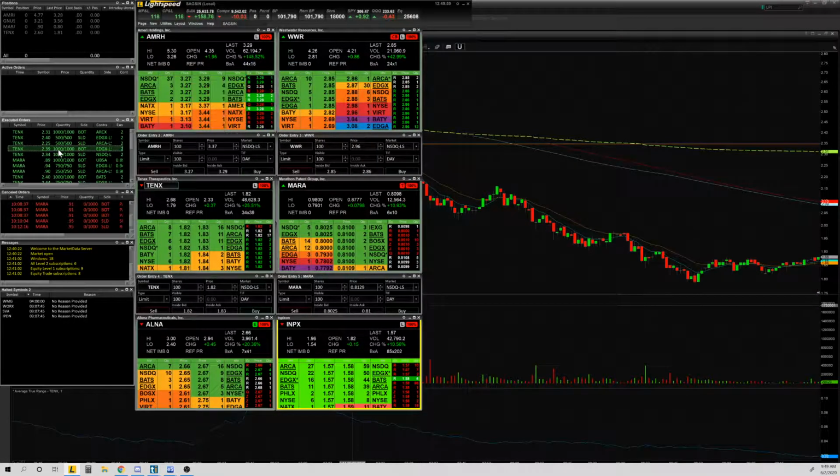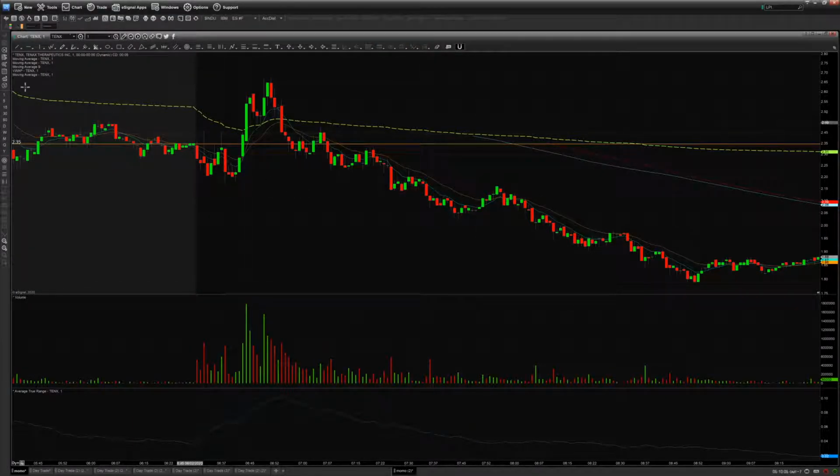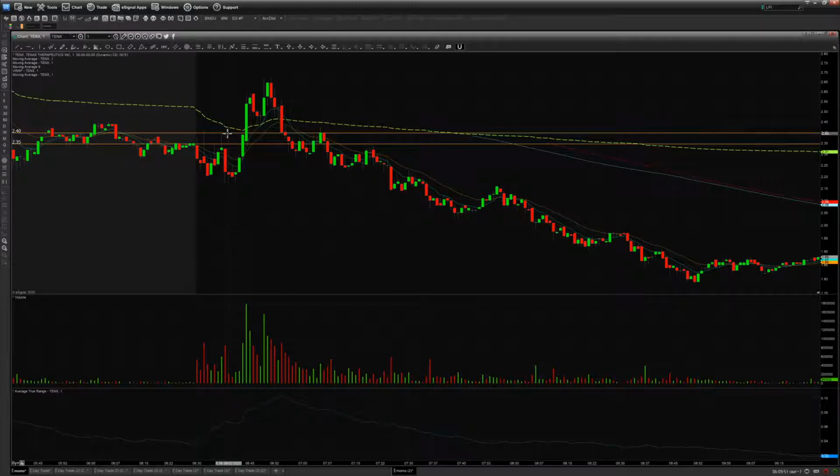Then I got in at 2.39 for TENX, and this was for the break of this inflection point right here, for the break of 2.40. What happened here is that I got in, and for some reason I sold at 2.34, which was when it actually fell back a little bit. I got out around this area, but it took off from there. I should have held it for a quick second since it was still above the 9 EMA. So I got out. Otherwise, it could have been a decent win.